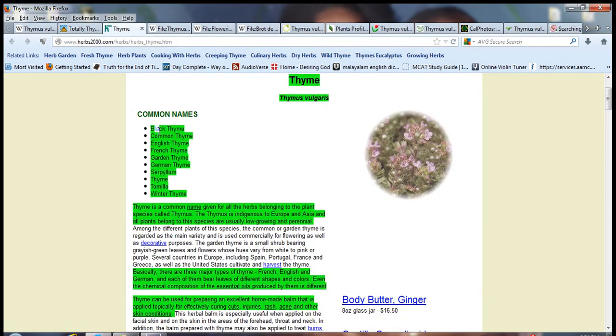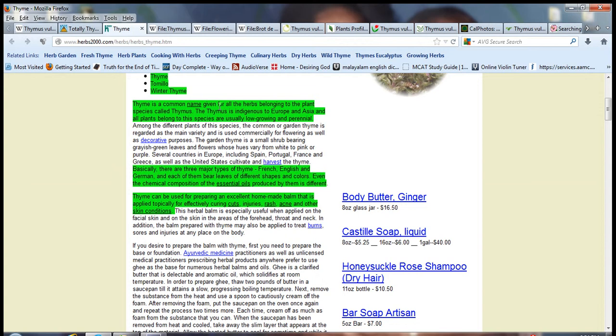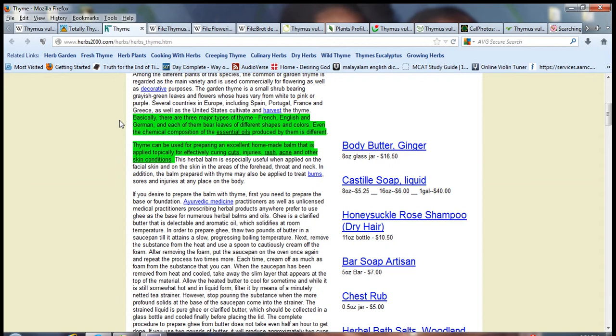These are the other common names for thyme: English thyme, French thyme, and so forth. Thyme is a common name given for all the herbs belonging to the plant species called Thymus. Thymus is indigenous to Europe and Asia, and all plants belonging to this species are usually low-growing and perennial. Basically, there are three main types of thyme: English, French, and German, and each of them bear leaves of different shapes and colors. Even the chemical composition of essential oils produced by them is different.